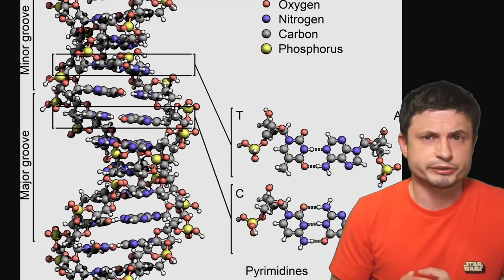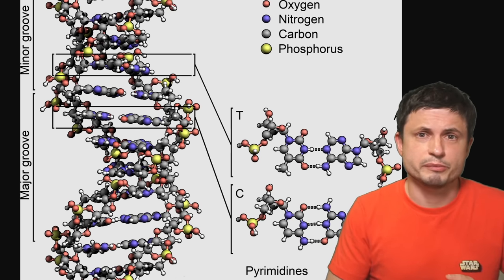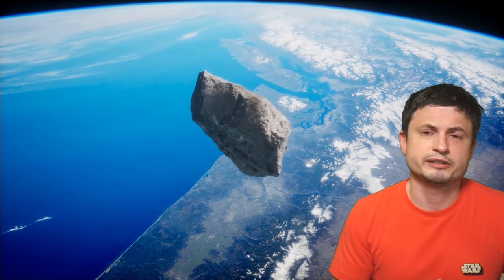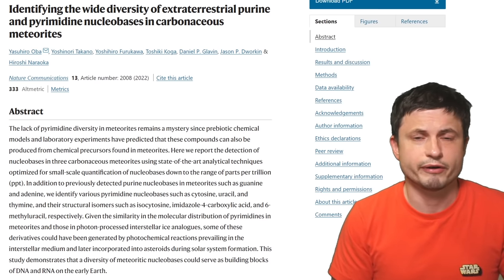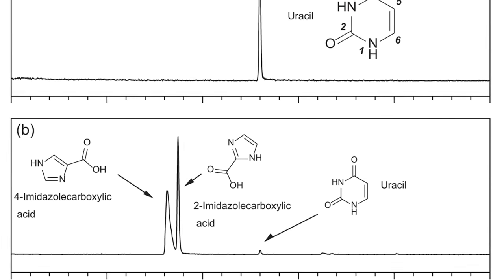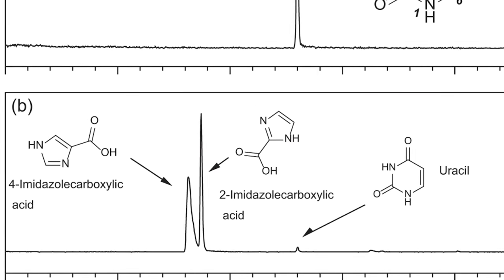But since those original discoveries, for many years the scientists were having trouble discovering pyrimidines, implying that maybe some nucleotides had to be produced on Earth and could not have been produced in space. But obviously not everyone was satisfied with this, and several scientists kept looking. And in this paper, they finally found them, and even explained why we couldn't find them before, while also discovering several other similar molecules with relatively similar structures that are sometimes used by life on Earth as well.